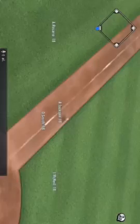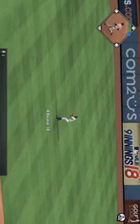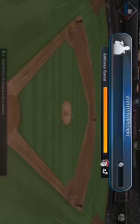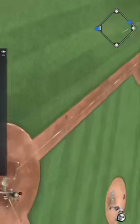Chop down the line and it's fair. This is lined into left field for a base hit. And he is into second with a double. And he'll make it with a double to open up the seventh. Cesar Hernandez will come in. Runner at second. And he swings this one foul into left and out of play.